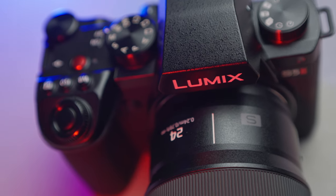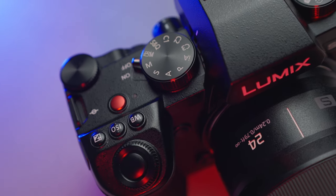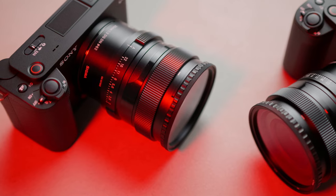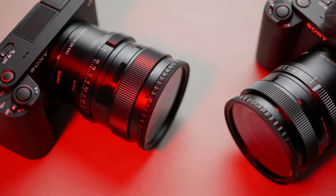They both give you comparable runtime on their batteries, both can charge over the USB port, both use SD cards up to V90 specification, although the Lumix S5 gives you two slots instead of just one. The Sony is a tad smaller. It's a very nice camera, but it's densely packed inside that body, so there's not much of a weight comparison.